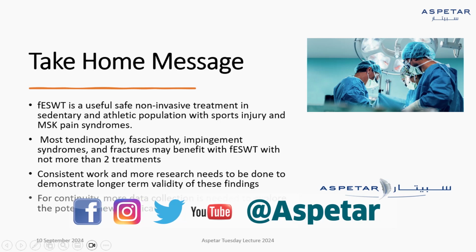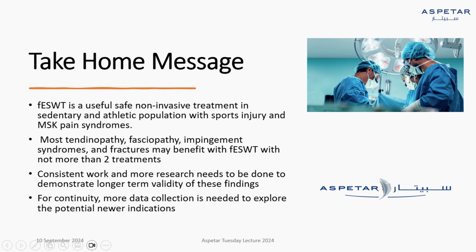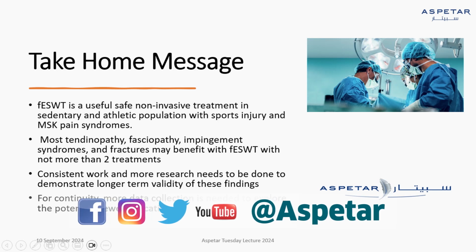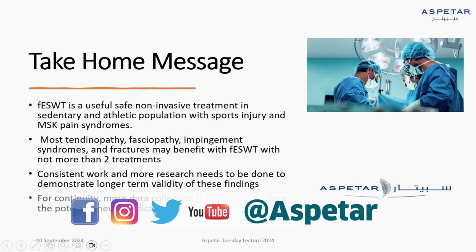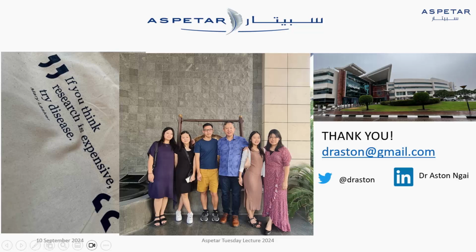So shockwave is a very safe method. It is useful in tendinopathy, fasciopathy, impingement syndromes, and fractures. However, consistent work and more research need to be done to demonstrate long-term validity. For continuity, more data collection is needed to explore potential new indications. Thank you.